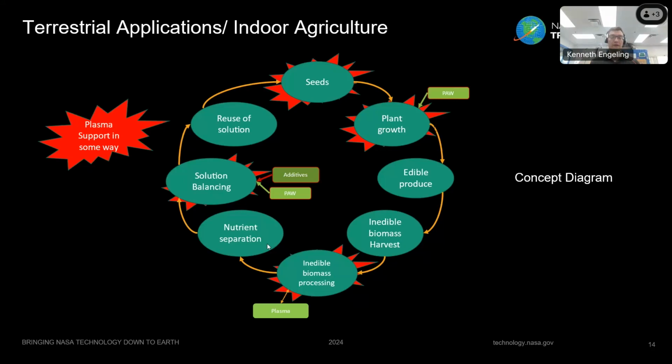Not every plant, if you harvest a tomato plant, reuse it and feed it to turnips or radishes, may want the same sort of nutrient balance for optimal growth. So there might be nutrient separation and solution rebalancing, whether you add more nitrogen in from plasma activated water, or something to help balance pH, or other additives, such as potassium hydroxide, to help the solution balance for reuse of the solution to try and close this crop cycle. That's something that we're looking at for long-term space sustainability, but it's still in its early stages.